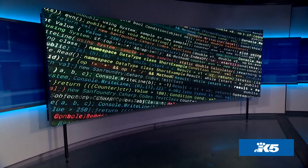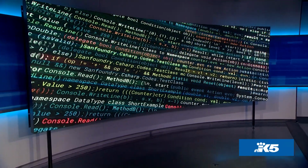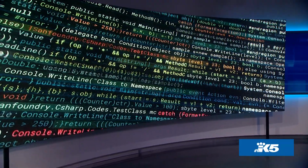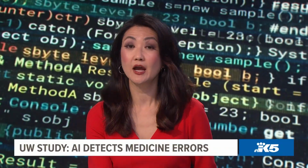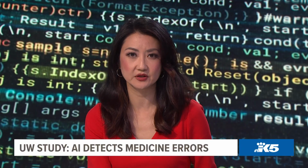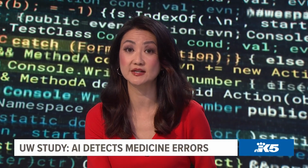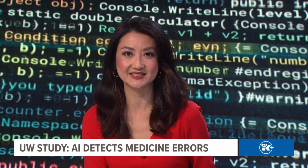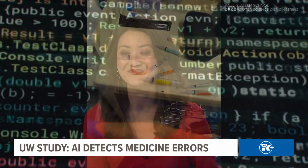Artificial intelligence is used worldwide, from homes to offices, to help with everyday tasks. And now more scientists are using it in the medical field. Errors in giving injectable medicine account for an estimated 1.2 million hospitalizations every year in the U.S., according to a recent study. But local scientists found a way to flag mistakes using AI.